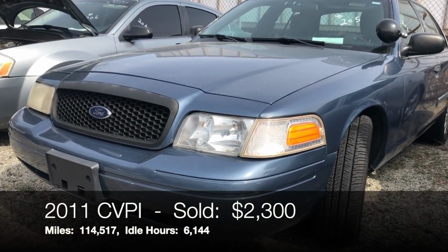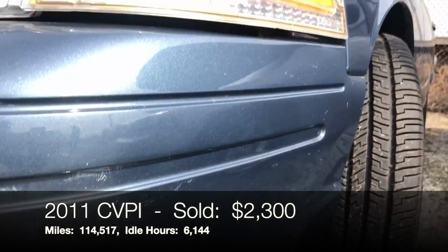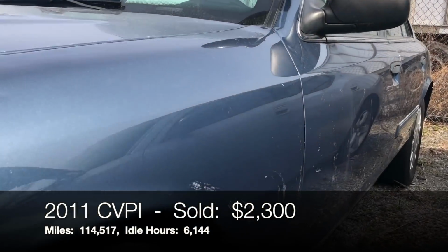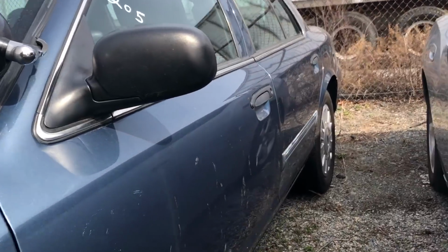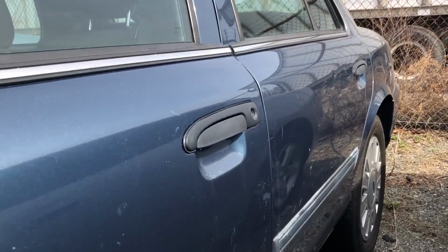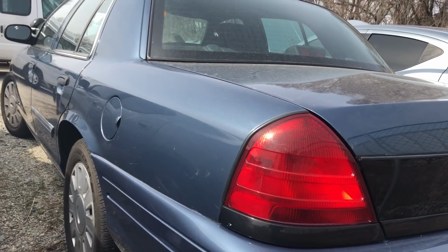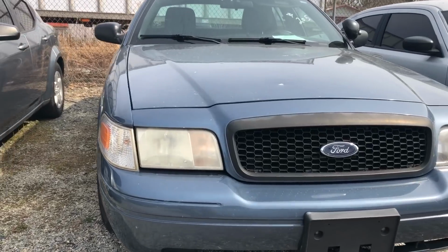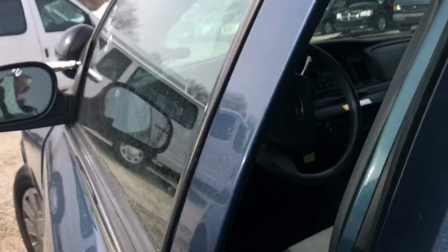If you were looking for the newest model Vic with modest miles and at the best price, then lot 205 might have been the one to buy. It's a 2011, 114,000 miles. Idle hours, however, were on the high side at 6,144. There was buffing compound that camouflaged a bunch of nicks in the paint. There was a spotlight, some door dings, a plug in the trunk and roof, and one headlight was faded more than the other. The interior was pretty decent.